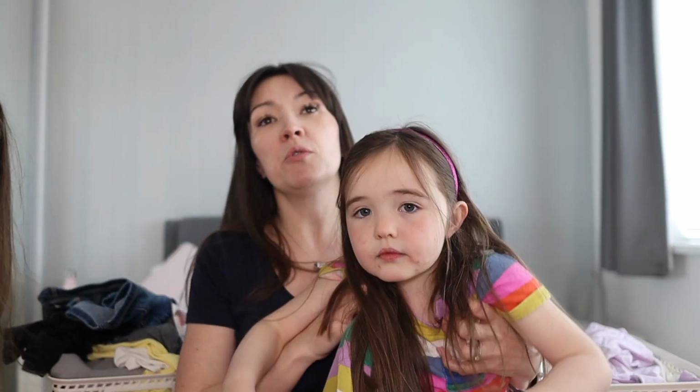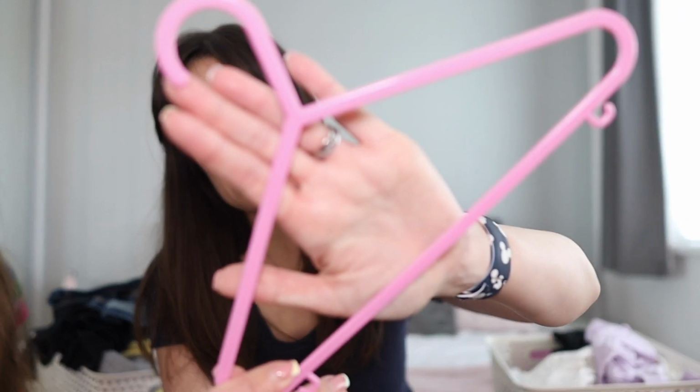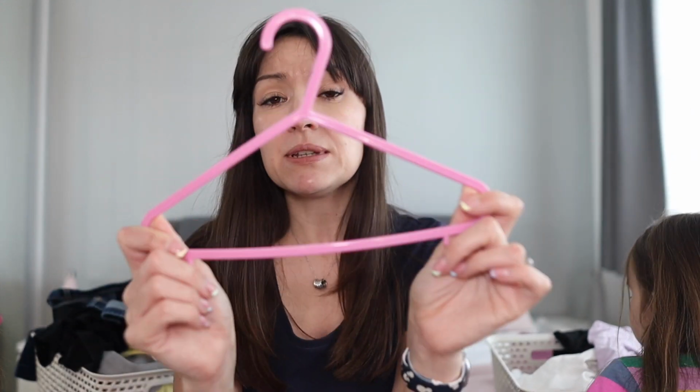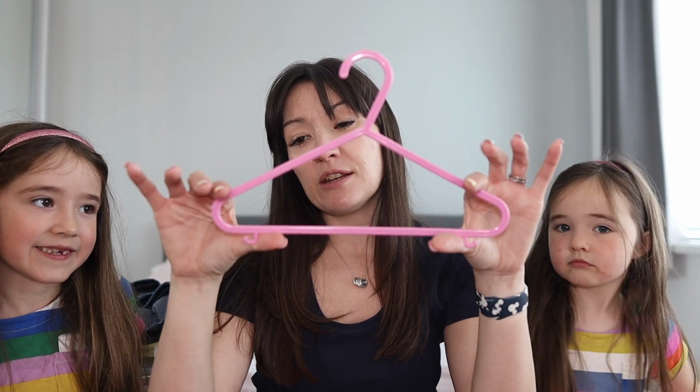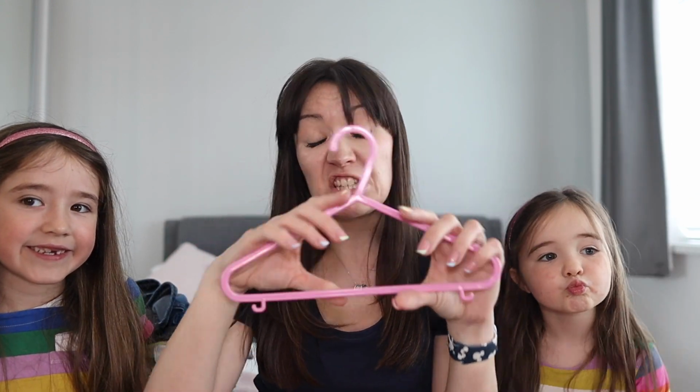So it is the next day. I did put a bit more laundry on after I finished filming yesterday, but it was karate time. I just ran out of time. The other thing I ran out of is hangers. I realised I need to switch the girls from these little baby-sized hangers that I have been using up until now to the normal grey hangers that I use for everyone else, because they're just getting to the stage where a lot of their clothes, especially cardigans and things, are just slipping off these. And I'm so sick of picking things up.